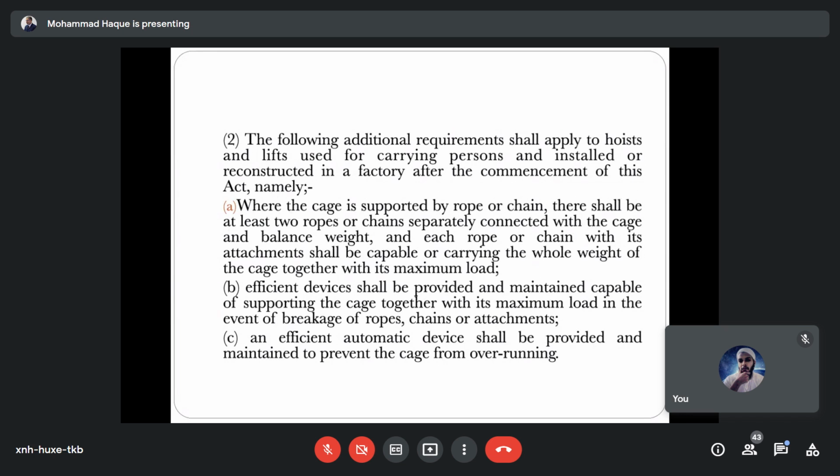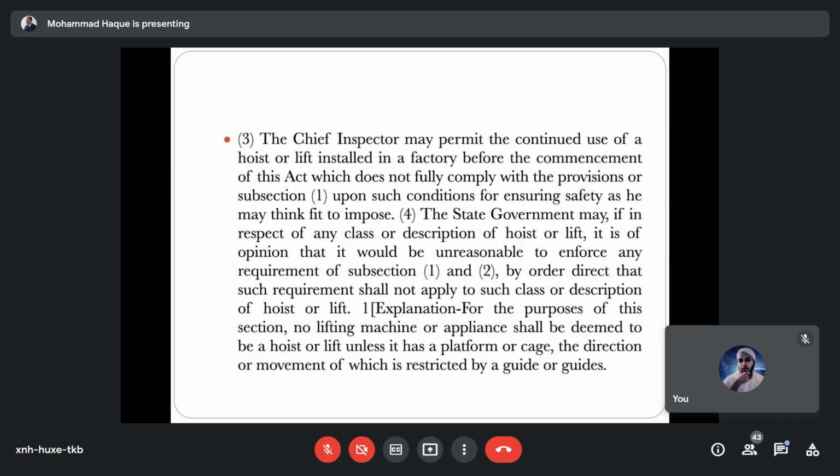The following additional requirements shall apply to hoists and lifts used for carrying persons and installed or constructed in a factory after commencement of this Act, where the cage is supported by rope or chain. There shall be at least two ropes or chains separately connected with the cage and balance weight, and each rope or chain with its attachment shall be capable of carrying the whole weight of the cage together with its maximum load. An efficient device shall be provided and maintained capable of supporting the cage together with the maximum load in the event of breakage of ropes, chains or attachments. An efficient automatic device shall be provided and maintained to prevent the cage from over-running. And the chief inspector may permit the continued use of a hoist or lift installed in a factory before the commencement of this Act, which does not fully comply with the provisions of the Act.